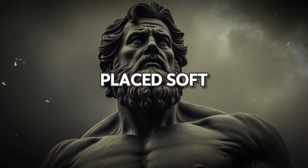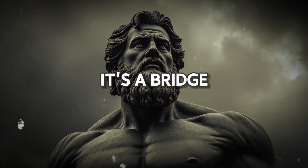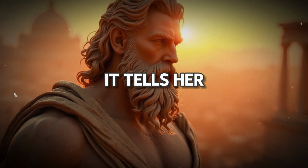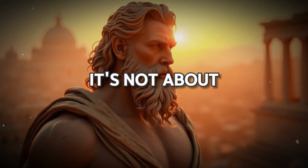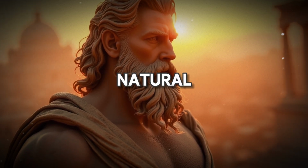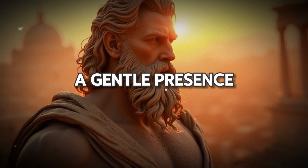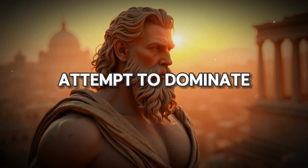A well-placed, soft, fleeting touch on the knee isn't just a casual gesture, it's a bridge between physical closeness and emotional intimacy. It tells her, I'm here, with you, in this moment. It's not about pressure, not about control. It's about creating a connection so natural that it feels like second nature. The key? Subtlety. A gentle presence, a lingering touch, not an aggressive grip or an attempt to dominate.